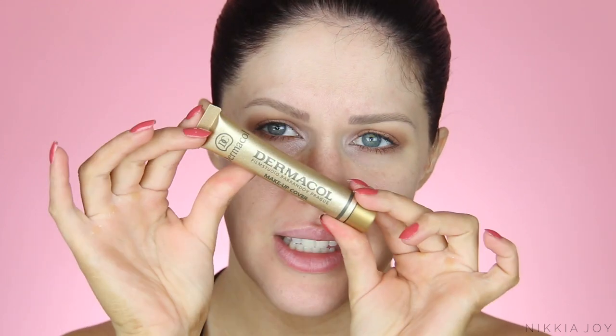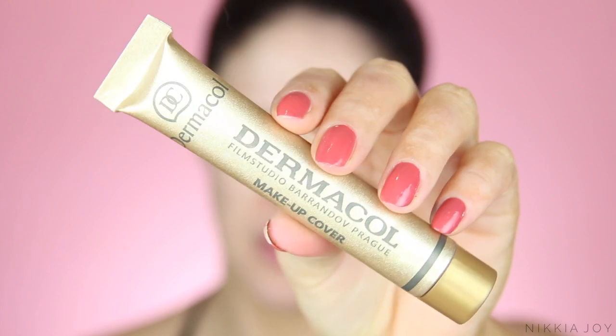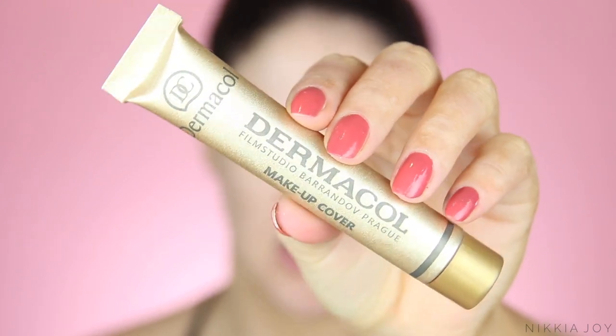I've got no idea. Now, you get 30 grams of product in each of these. They're actually very, very small. But the good thing is this foundation retails for, I think, $12 or less. Sometimes it's only $8, but it's this teeny tiny little tube. It's made in the Czech Republic. Dermacol film studio makeup cover. It's just a little gold tube. It's definitely nothing wham bam thank you ma'am with the packaging.